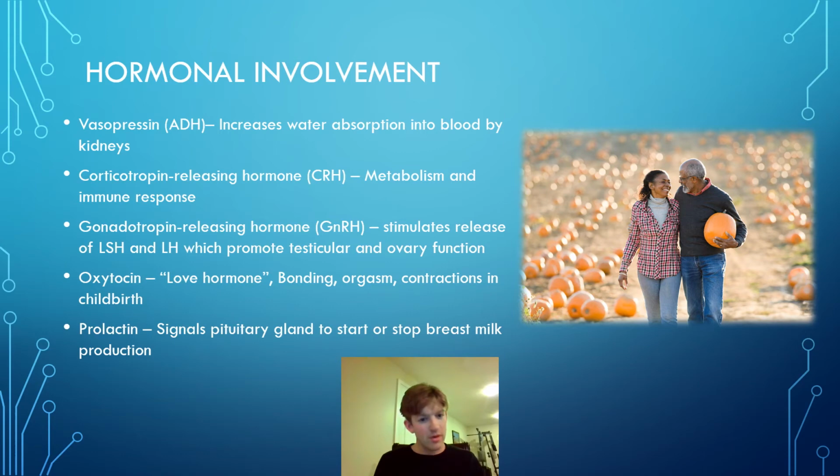Oxytocin, which I'm sure you've heard about, the love hormone. It's involved in bonding, orgasm, contractions, and childbirth. So that's why I included the picture of this happy couple at the pumpkin patch. And the prolactin, which signals the pituitary gland to stop or start breast milk production when you have a child.